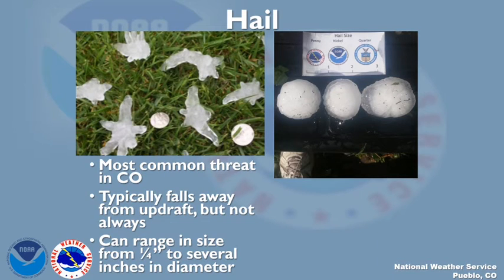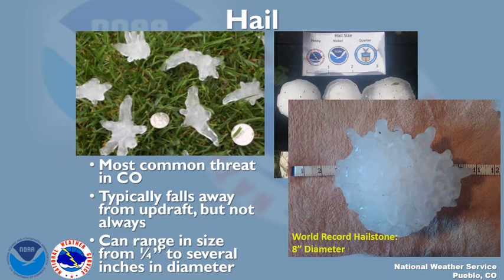So from supercells, one of the main threats is hail, and it's the most common threat here in Colorado. And typically it does fall away from the updraft, but not always. Sometimes it does fall out of the updraft, but typically not. And it can range in size anywhere from 1/4 inch to several inches in diameter. And in fact, if you saw the basic spotter talk that we gave a couple weeks ago, we showed this there as well. But the world record hailstone happened in South Dakota, which is 8 inches in diameter. So you can imagine how hard that would hurt if it hit you. Definitely would tickle, if nothing else.